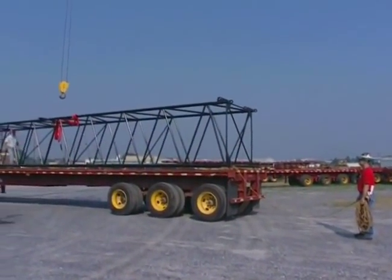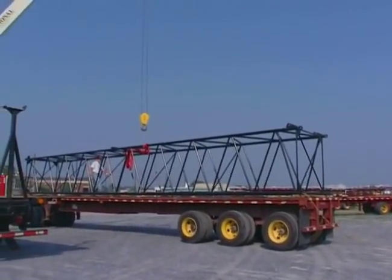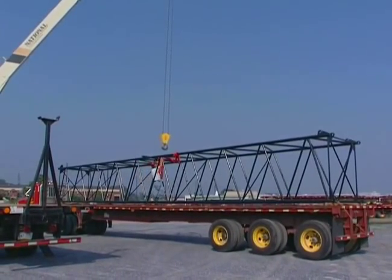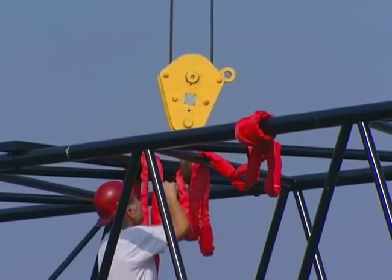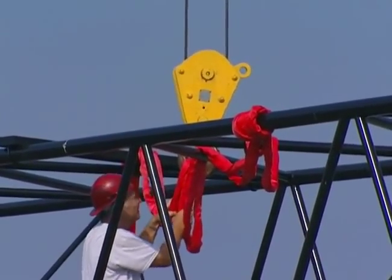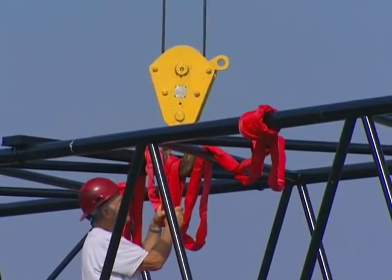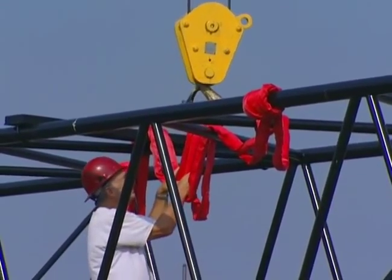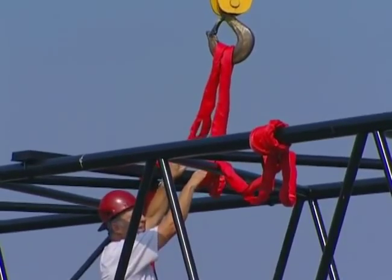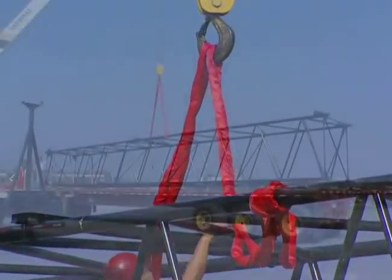Another consideration involving the weight of the load is the center of gravity of the load. If only one crane hook is used to lift the load, it must be positioned over the load's center of gravity. Failure to do so will result in the load shifting and possible loss of load control. Whenever possible, fluids should be drained from the load to avoid shifting of the center of gravity during movement.